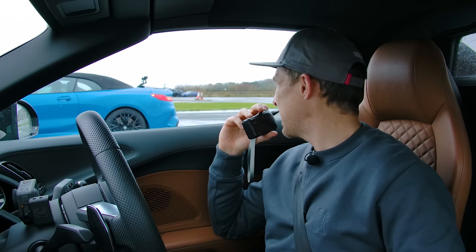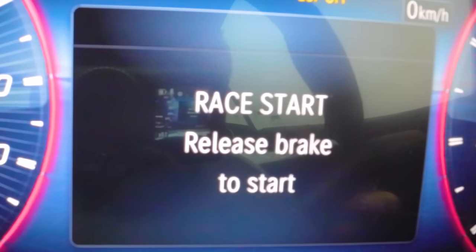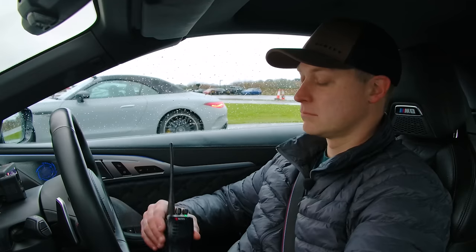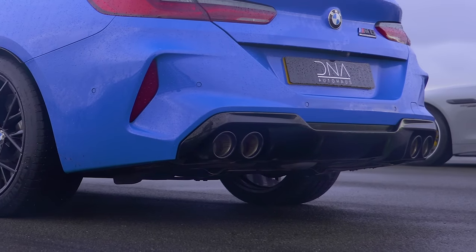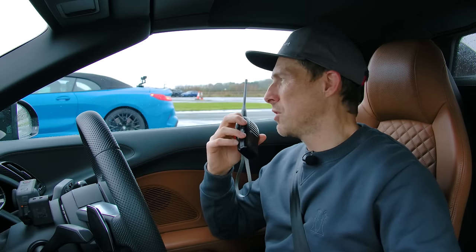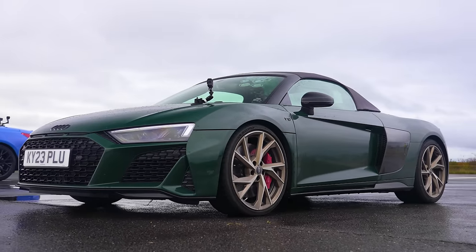Is that launch control engaging? Is that race start? Yeah, that's race start, launch control. Nah, this sounds better. Let's see yours, Rory. You do yours. No, okay, listen. Revving stationary, no launch control sound, Mercedes. If you're using the launch control, this Audi is the best in terms of noise.